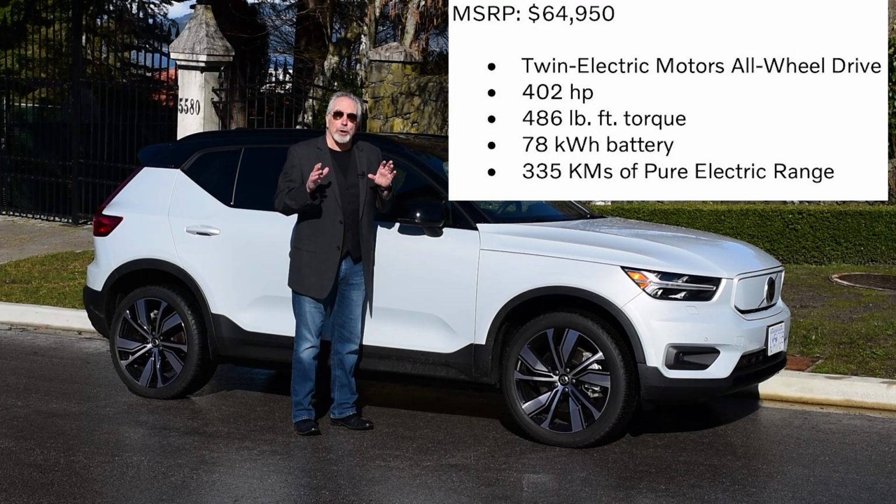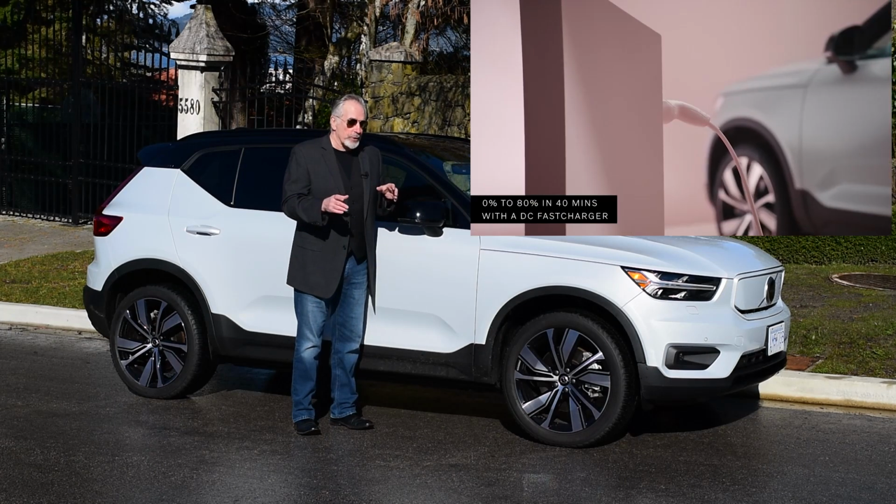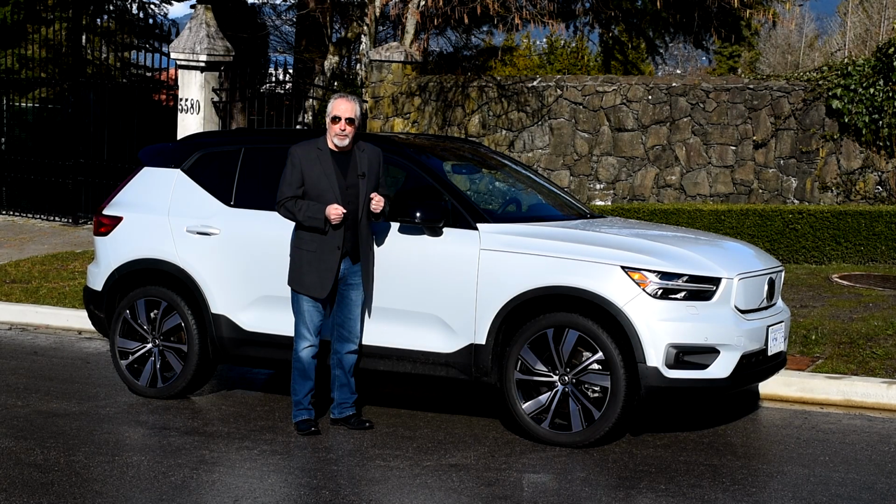Power? Whew, lots of it. 402 horsepower here from the 2 electric motors and the very robust battery pack. Range? Estimated at about 335 kilometers between charges. Now, charging, you should be able to charge this up in about 40 minutes using the fastest level 3 charging outlet.